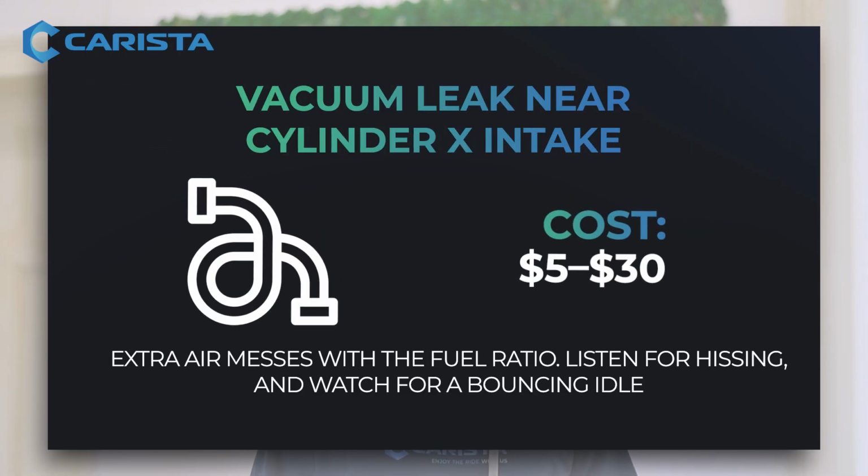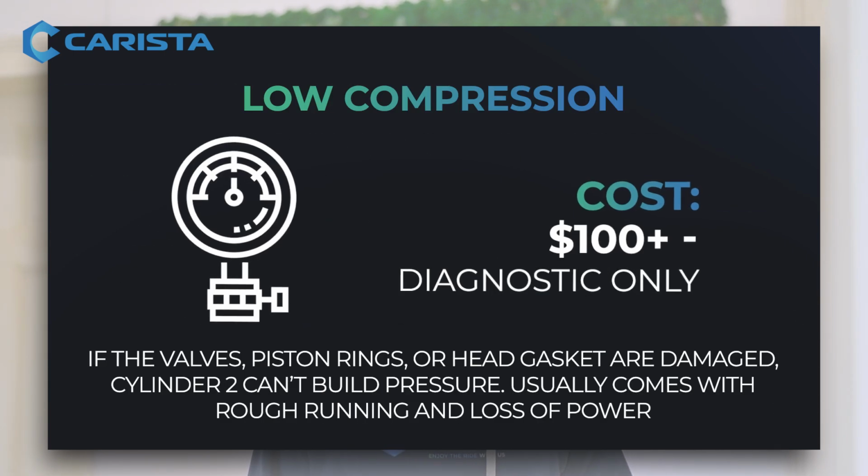A vacuum leak near the intake for that specific cylinder. The cost of that could be between $5 and $30. Low compression, which is a mechanical issue in the cylinders. Cost of diagnostics alone could be more than $100.